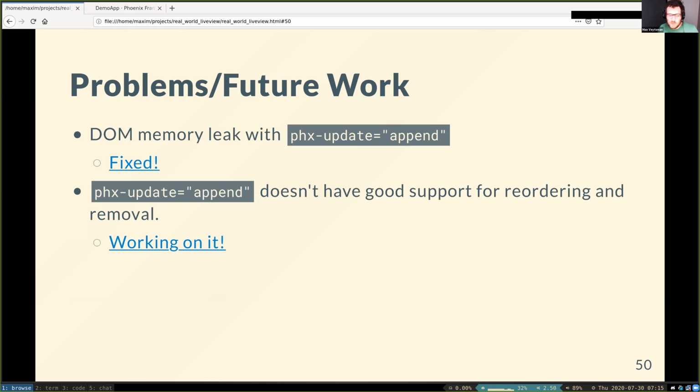That was it for building the thing. I have a couple problems and future work, and I don't have time to get into this deeply, but one is, in doing all of this, I found a DOM memory leak when using PHX update append, which I think is very interesting, and I would like to talk about another time. It is now fixed. I feel really good about that.